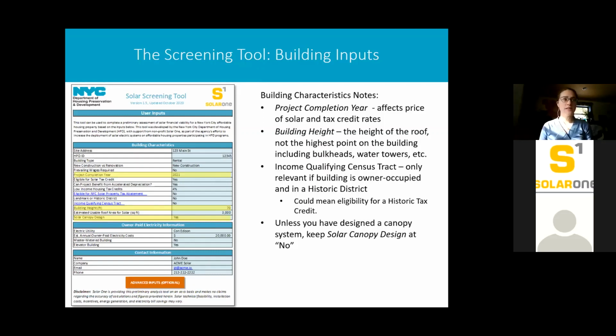And then there are some other things. I'm going to skip over the tax credits right now and talk about the building height, which, just to note, is the height of the plane of the roof rather than the tallest point. And then I want to note that whether it's in a landmark or historic district, and if it's in an income qualifying census tract, those are really only relevant. The income qualifying census tract is only really relevant if the building is owner occupied and also in a historic district. For new construction, fairly unusual that it would be in a historic district, but if it is, then that affects the costs as well.